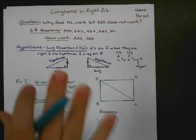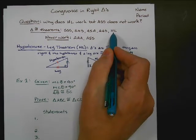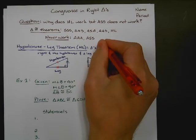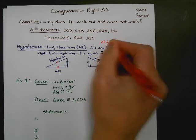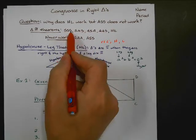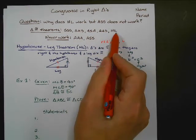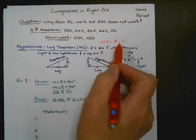All right, so hypotenuse leg is our new one. It only has two letters, but we still have to prove three things. And the three things we have to prove are that we have right angles, then a hypotenuse, and then a leg. So there's still three things to prove in our proofs. Just like we had three sides, two sides and an angle, two angles and a side, we still have three things, even though there's only two letters there. We still have to prove three things: a right angle, a hypotenuse, and a leg.